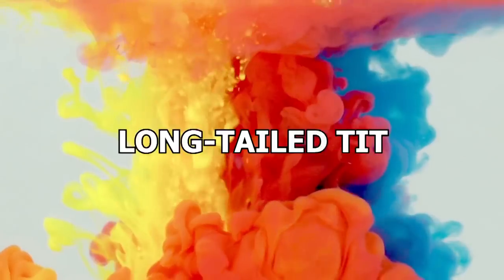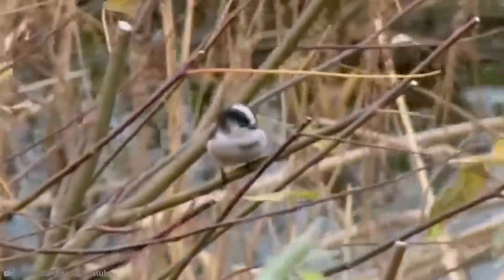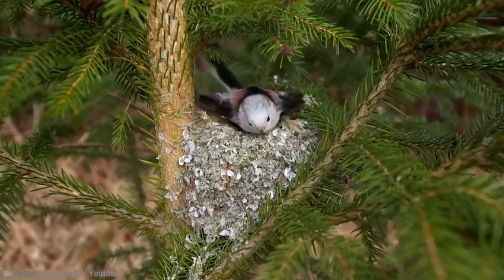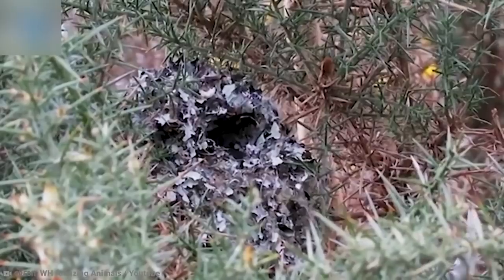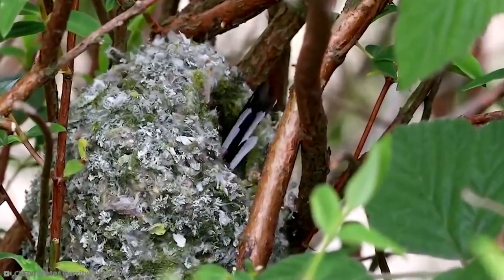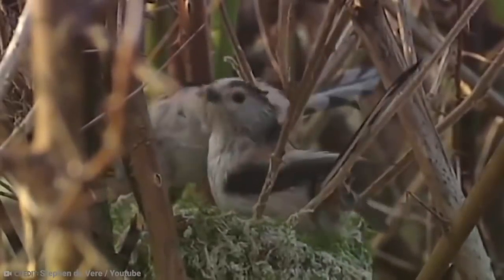Number 10. Long-tailed tit. If you've ever been called a long-tailed tit in a particularly heated argument, you're gonna love this one. Turns out it's a compliment. Not only are they super cute and fluffy and gentle, but they're also architectural geniuses. So, kind of the ultimate compliment when you really stop to think about it. Both the male and female tits work together to construct a new home in up to 3 weeks, and it's far from an easy construction.